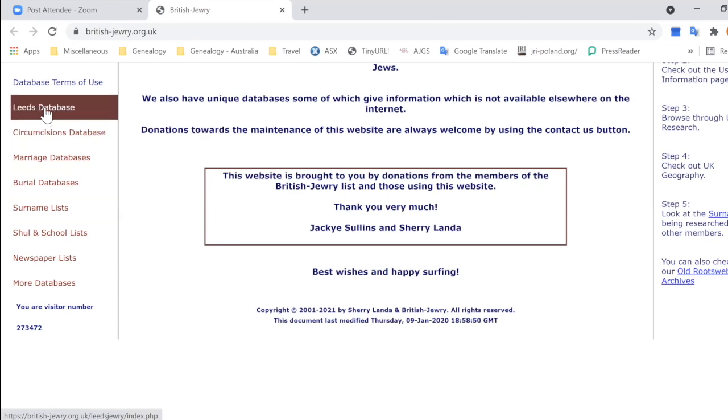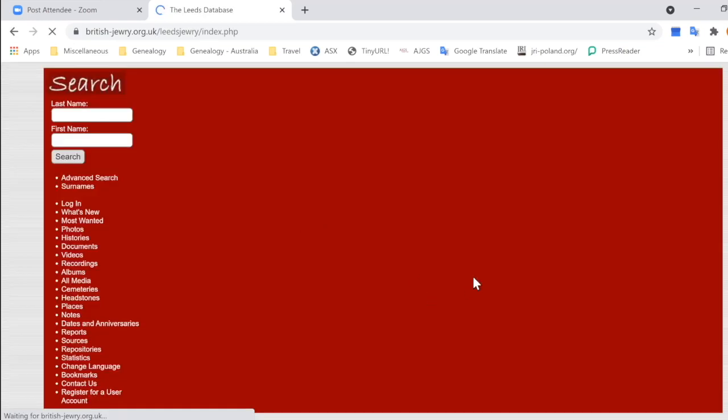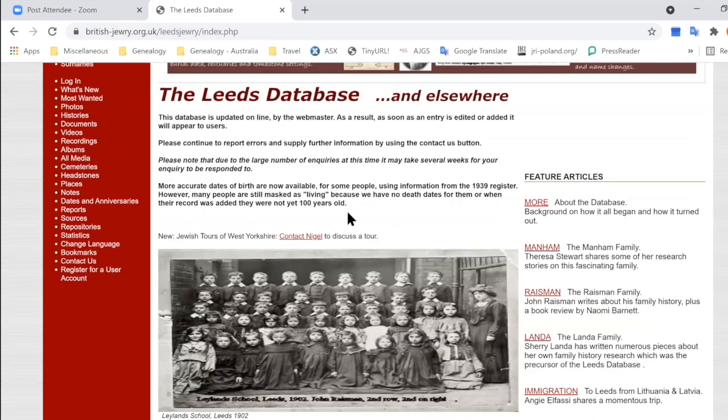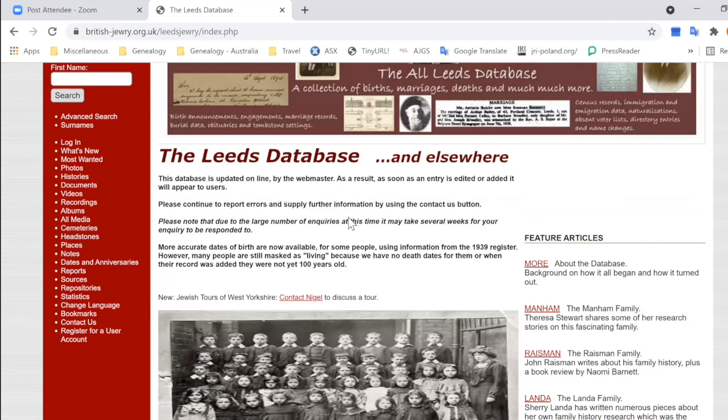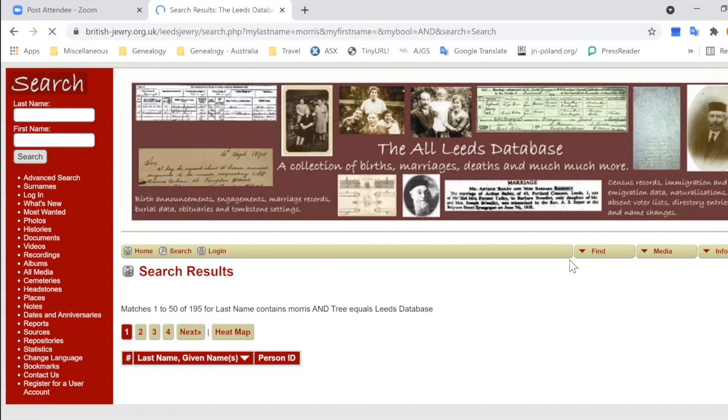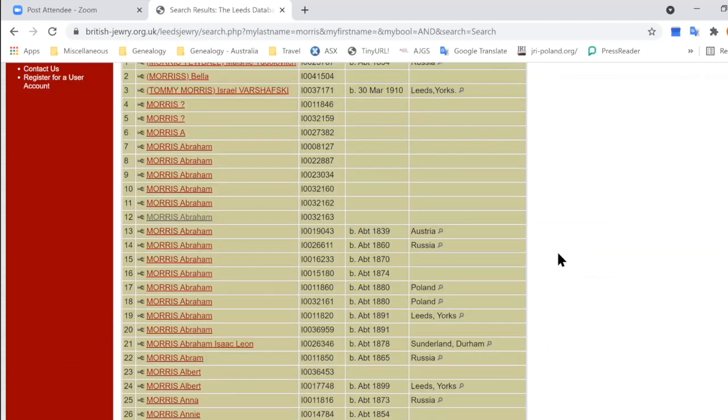Marriage databases are a mixture of things, but the one that's probably most useful to a lot of people here in Sydney is the Leeds database. And if we go to the Leeds database, again, it's user contributed, so it's not 100% comprehensive for all the Jews that were in Leeds, but bit by bit they're adding to it. And so you can search by name. And if we put in the Morrises, for example, you don't need a first name if you want to get all of them and see who's there. Up pops a gazillion Morrises.